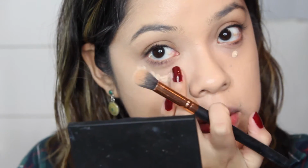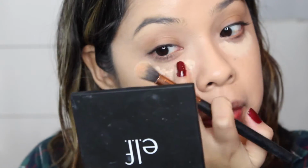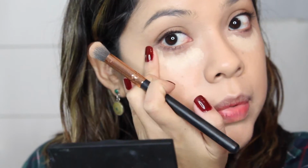Next, I'm going to be using my Master Concealer by Maybelline. I really like this. This is a really good coverage concealer, and I have it in the color Light 20, and I just purchased a new one just because I needed a new concealer. Now, I like to use my fingers, but I apply too much, so I'm just going to dab this with my fingers and then use a brush. But I first like to kind of spread it.